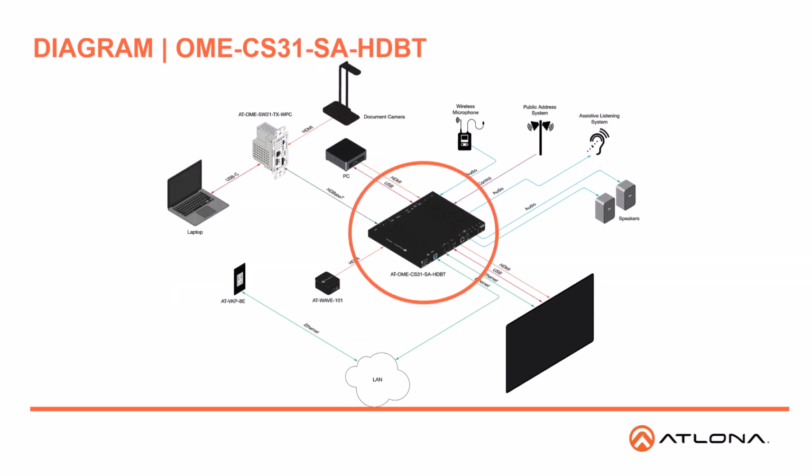The AT-OME-CS31-HDBT has many of the same features as the base model, except one of the HDMI inputs is removed and replaced with the HDBaseT input. This allows source signals to be extended when they reside in a lectern or table in the room, or when the switcher is mounted in the ceiling area by a projector.